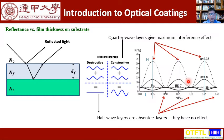Most optical coatings have more than one layer. Some have more than hundreds of layers. They can be assembled based on stacking of quarter wave and half wave layers. The interference calculations in such cases can be very complicated and are usually carried out these days by computer.